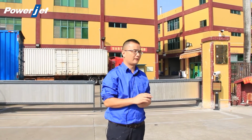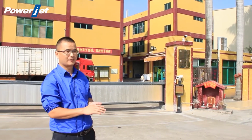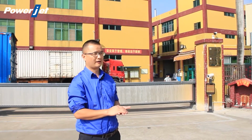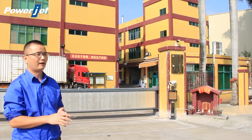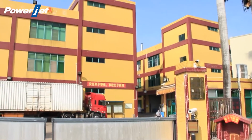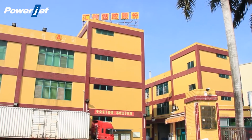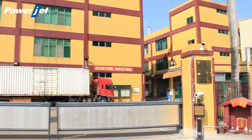They bought a Powerjet machine 5 years ago. And now in this workshop, they have 40 Powerjet machines, including the standard injection molding machine, the high speed injection molding machine, and also the PET machines. Mostly I use the PET Preform injection molding machine in this factory. Now we will take you to the workshop inside.